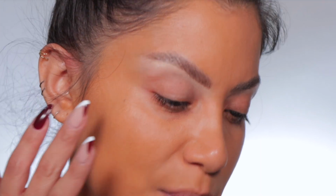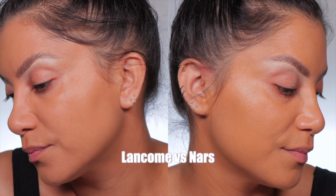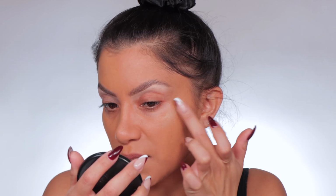You see that? But yeah, it definitely feels wetter. So Lancome and NARS. Lancome may be a little more lightweight because I feel like you can see my hyperpigmentation here, versus NARS has more pigment to it. So you will get more coverage on the NARS side. So it's currently 605. Let me add a little bit more of the Lancome in places I need more coverage, and let's see.